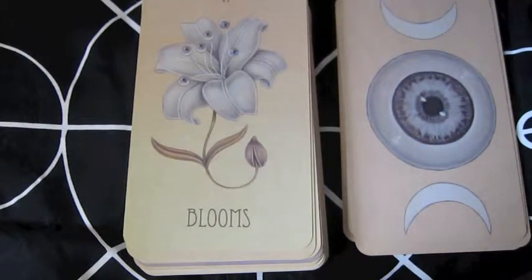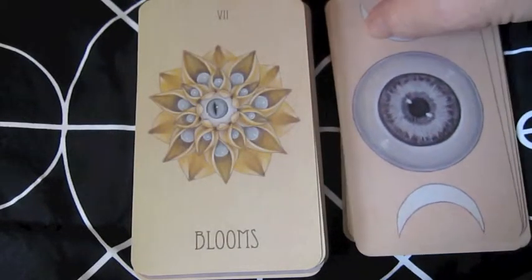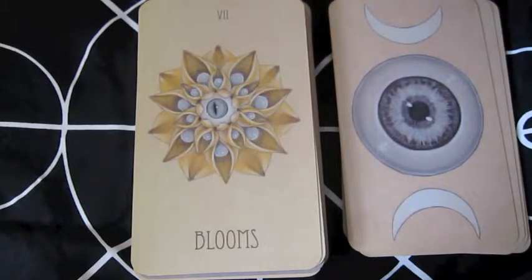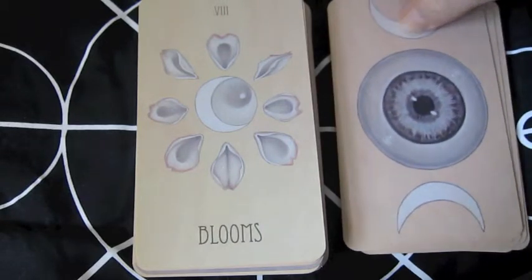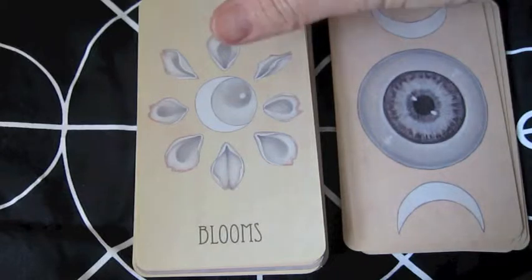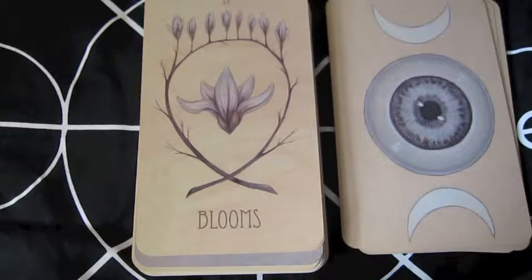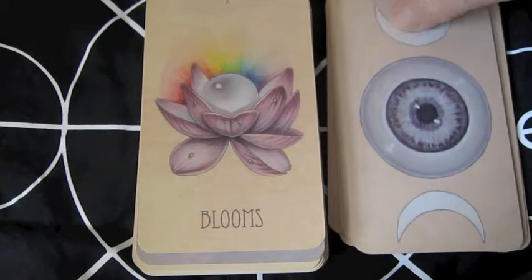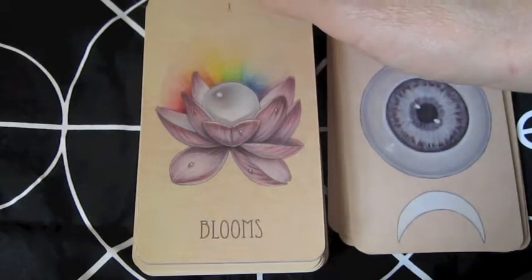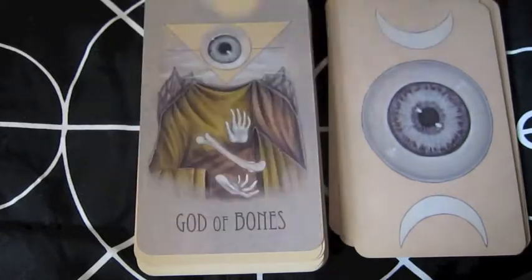6. 7. 8. 9. 10 is my fave, because it's got the rainbow and it's the pearl and it's so pretty. So 10 is one of my favorites.